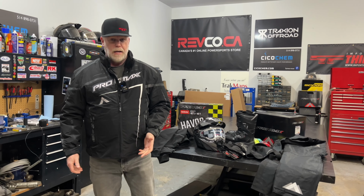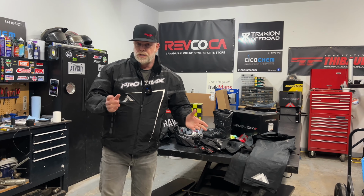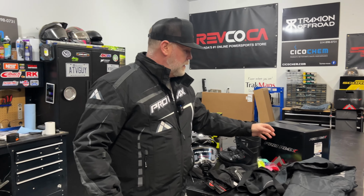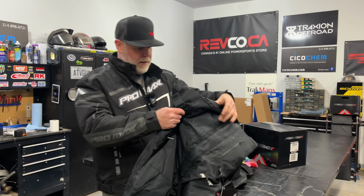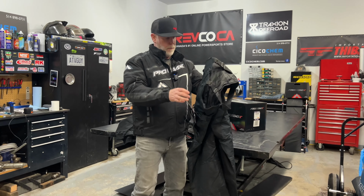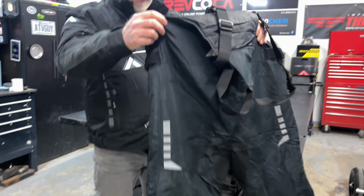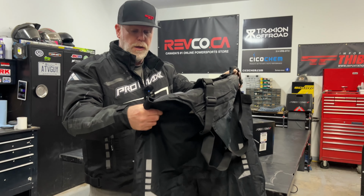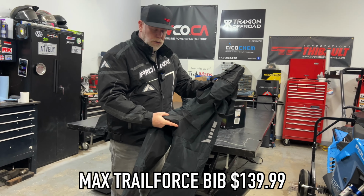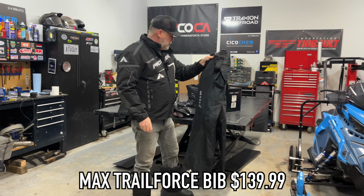So that's very good. Enough about the coat, which is great. I think it's great. We've got the trousers that fit with it. It's a waterproof, breathable membrane called Rissa. Very decent, very nice construction, double stitched all the way, with a reinforced center here. And this is $150.